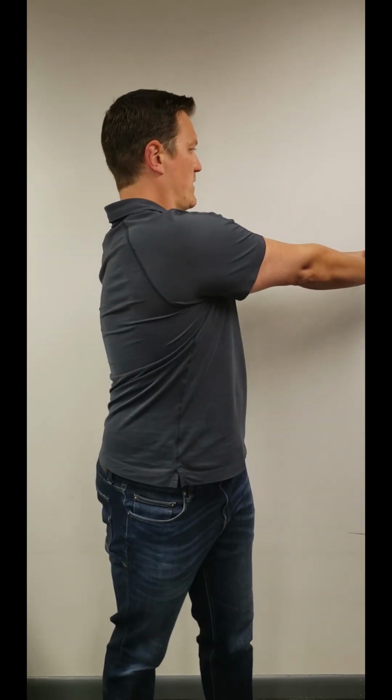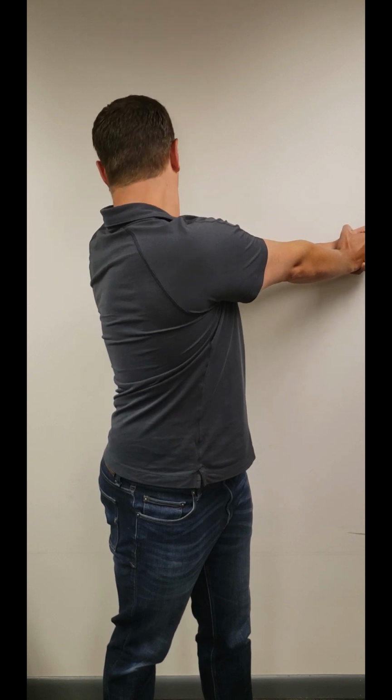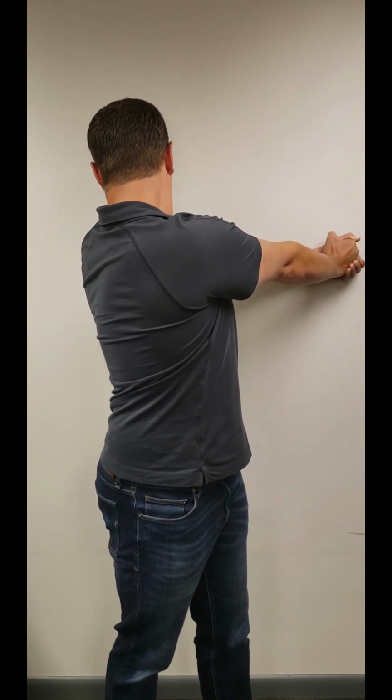We go back the other way. Remember, we want to go really smooth, controlled, slow motions here, as far as you can. And hold it for 30 seconds, okay? The next one is flexion.